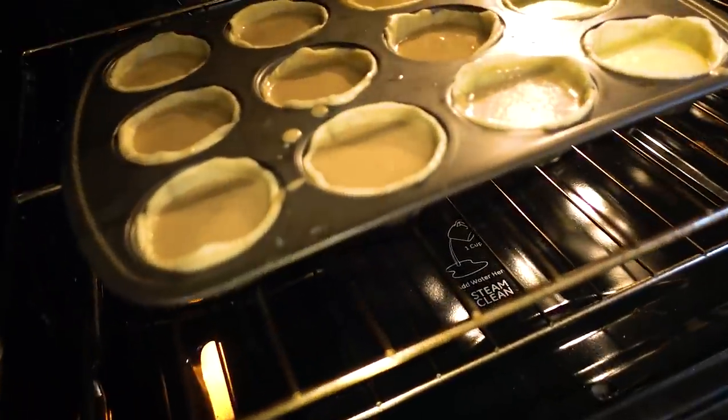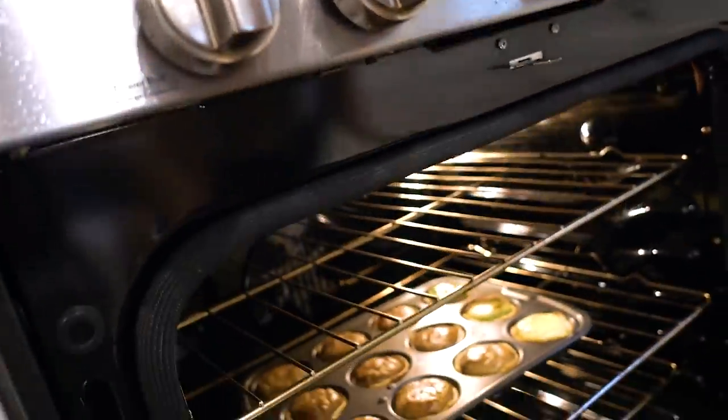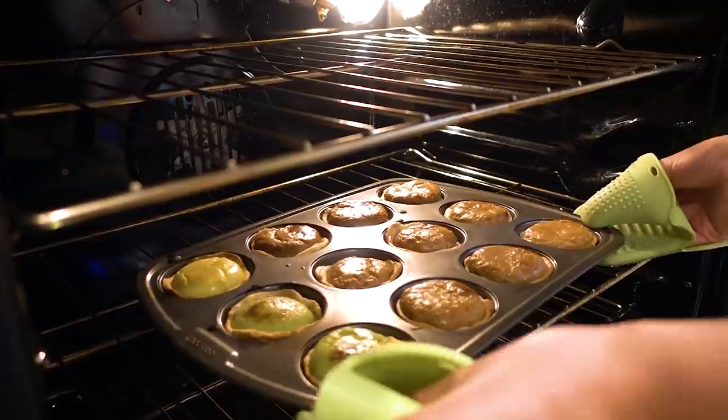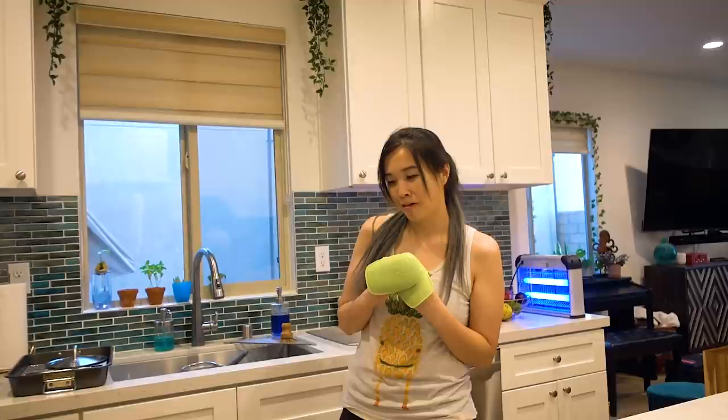Ooh, look at that. Hong Kong milk tea in the oven. Bam. Let's see what we got. Oh, that looks really good. Wow. That looks really good. I think another 5 minutes, I think we're good. You think so? Yeah. Okay.